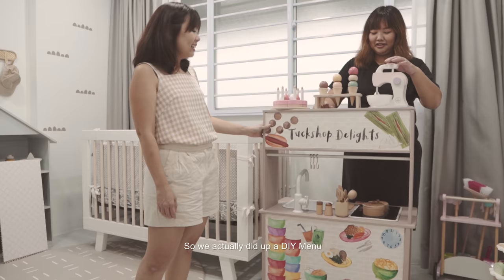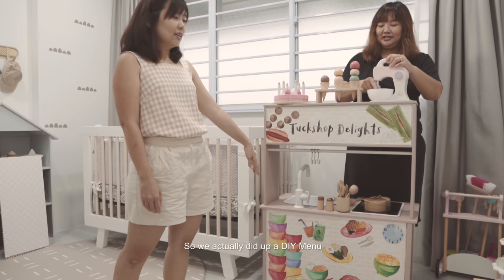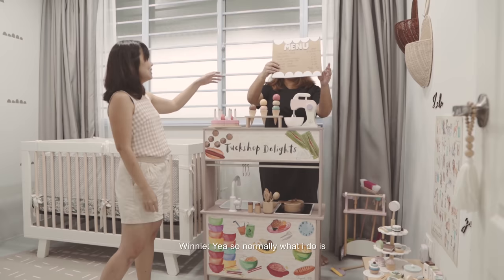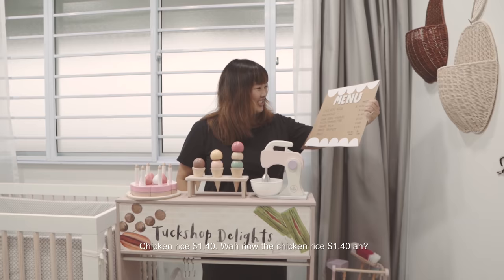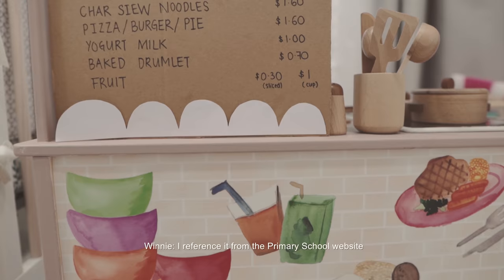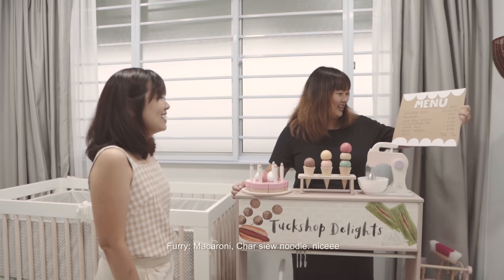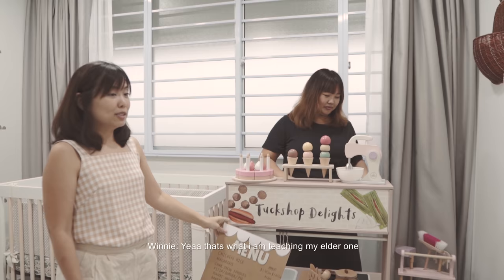Yeah, I did make a DIY menu. It's on the other end. Oh, this one? Yes. Would you like fish ball noodles? Yeah, chicken rice 1.40. Wow, now the chicken rice is 1.40. I referenced it from the primary school's website. Macaroni, char siew noodles. Nice, quite cool. Then the kids will know how to count money, right? Yeah, that's what I'm teaching my elder one.